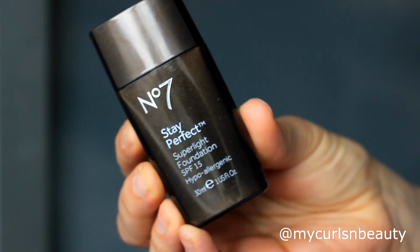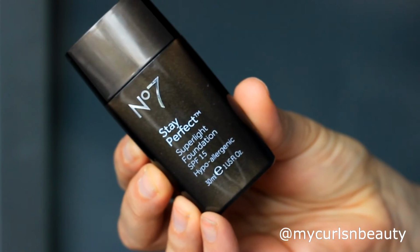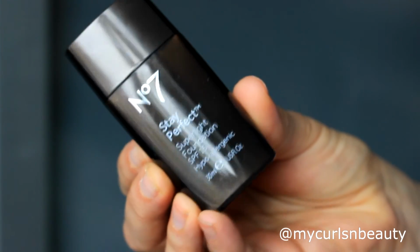Here I have the Boots number 7 Stay Perfect Superlight Foundation with SPF 15. Love the packaging. Once again, perfect for traveling. I absolutely love it. This I have in shade Honey. I do really like this foundation. It looks flawless. Your skin just looks better. It doesn't look like you're wearing a bunch of makeup. It gives you a bit of a glow, and it's quite long wearing.